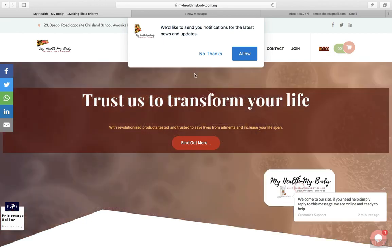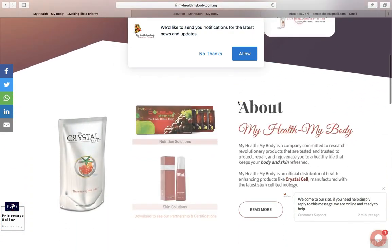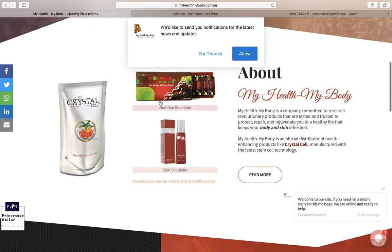So this is the corporate website, and I'm just going to go through it. If you can see it now, it's so simple and detailed. It categorizes into nutrition solutions and skin solutions. And then see this little paragraph that says, My Health, My Body is a company committed to research revolutionary products that are tested and trusted to protect, repair, and rejuvenate.